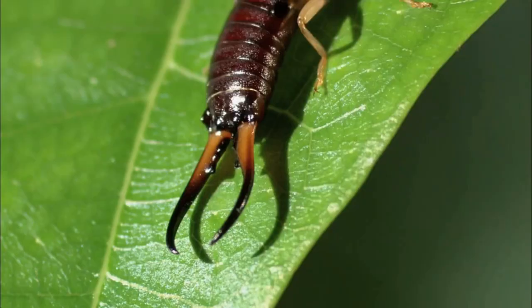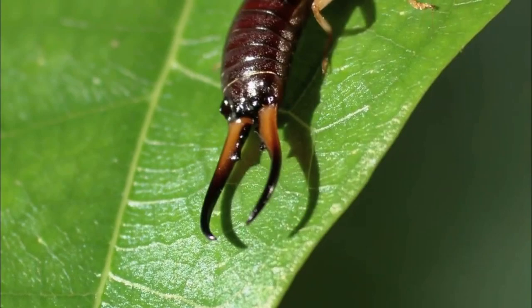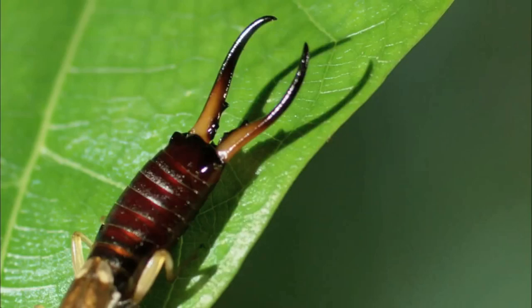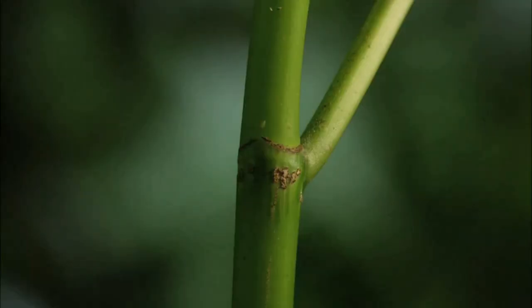The pincers have even earned the earwig a fearsome reputation among humans. Part of the reason why everyone knows earwigs is because of the myth that earwigs with these nasty cerci must be dangerous, and that in fact they go into human ears and try to bore into a human brain. You gotta be kidding. There's no way that an earwig would want to go into a small space in a warm human ear.